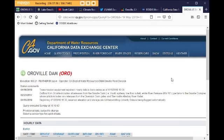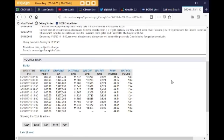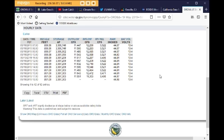So here we are on the California DWR website, showing the real-time hourly data of the inflows and the outflows. The 6 o'clock data is just now coming in. This is 6 p.m. Pacific time, and we can see that the level of the lake is 891 feet right now. The top of the emergency spillway is 901, so we're 10 feet away from the top of the emergency spillway. And apparently, so far as anybody can tell, we don't know if they're going to try to use the main spillway or not. There's no way to know because they're not saying.